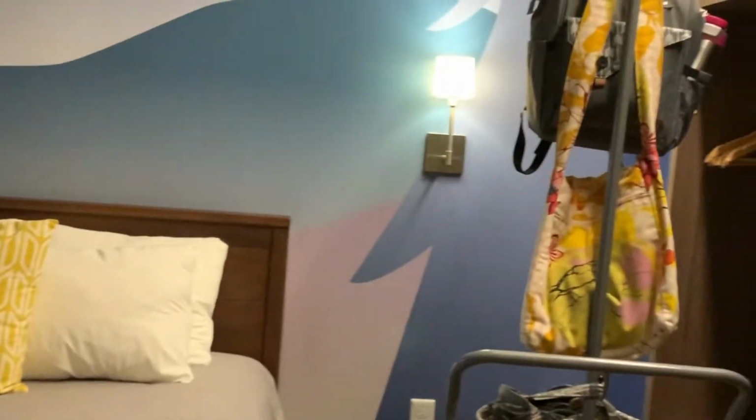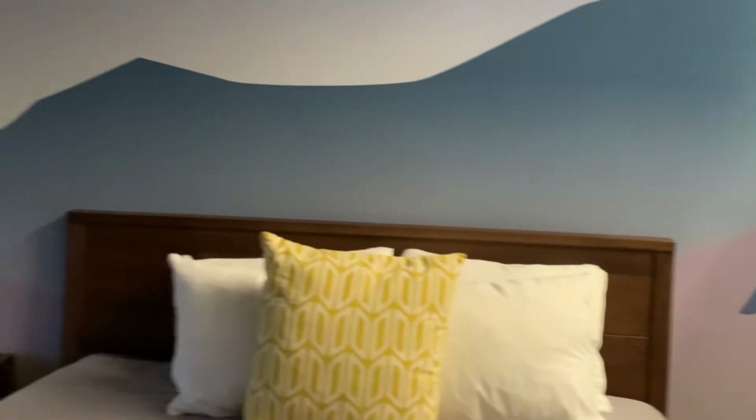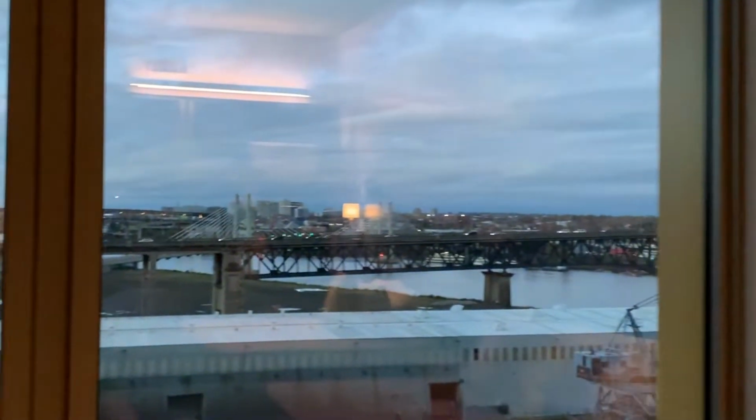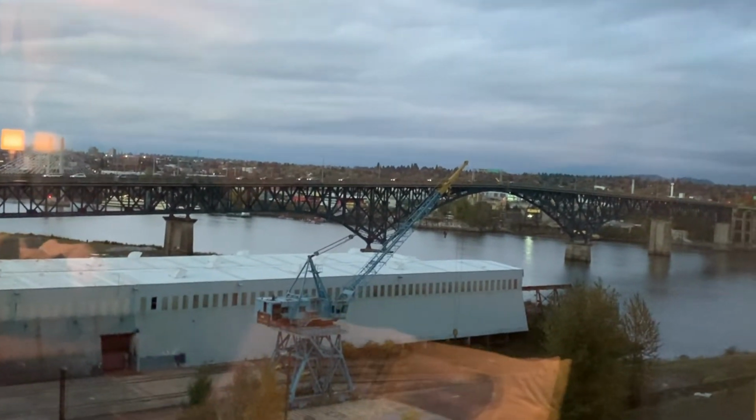You can see here that it's a really nice room. It did have a fridge, a mini fridge, and a microwave so that we were able to have some kind of meals at the room if we wanted. But the Ronald McDonald House also had a full kitchen on a separate floor and a lot of different accommodations.